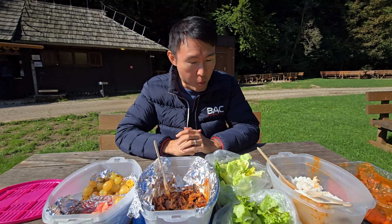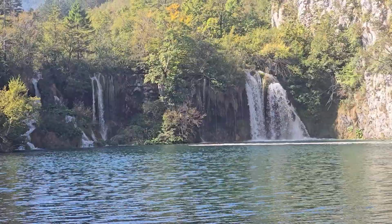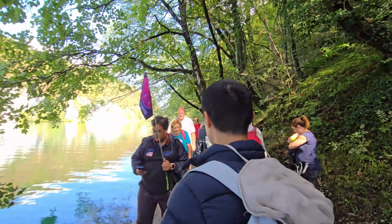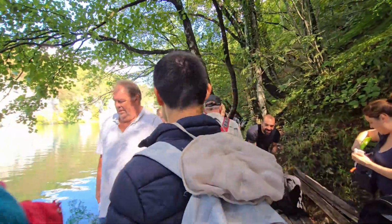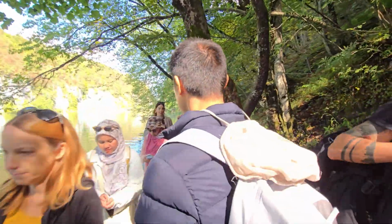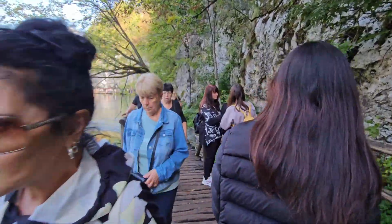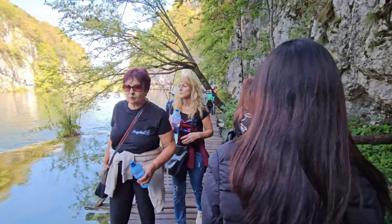It tastes even better enjoying it outdoors, surrounded by nature. After lunch, we continued our journey through the park, but look at all these tour groups. Our peaceful, quiet morning feels like a distant memory now. Now we're weaving through huge crowds along these narrow boardwalks. Oh my gosh, it's getting worse.